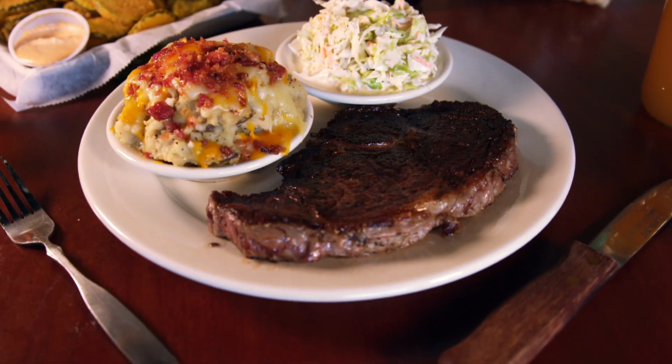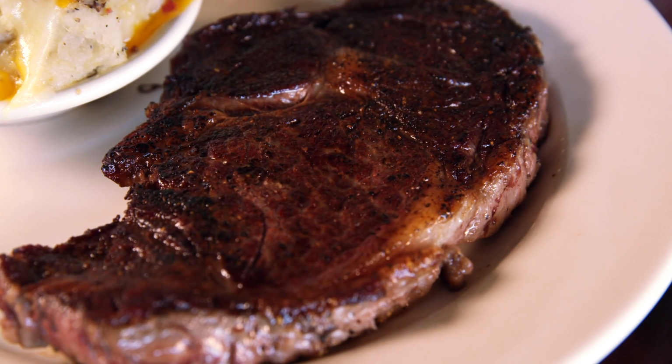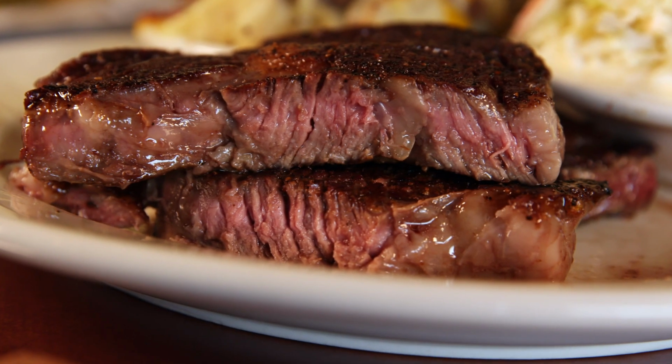Beyond traditional barbecue, Goodstuff offers a variety of dishes like this enormous 1-pound, perfectly cooked ribeye steak. It's big. It's more than you should have for dinner for sure, but it's not more than I have had for dinner. It's an impressive plate.